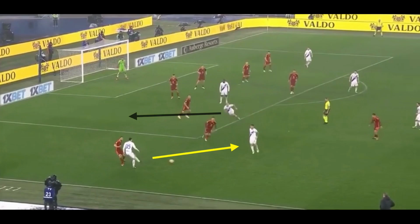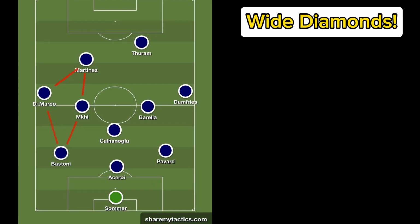Here is an example of that zone replacement out wide, with Bastoni in the left wing-back position, Martinez actually dropping in to basically the base of that 3 in a triangle, and DiMarco then making the run in behind into the channel where Martinez was. And that leads us on to the next part of this video, which is a zone replacement sequence that Inter Milan frequently use using wide diamonds.